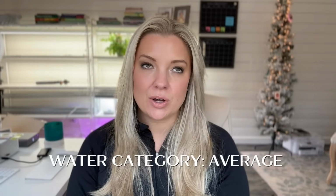So let's start with the middle of the road category, and that is average. Sometimes you'll see it written as regular. And what this means is you want the watering to be pretty consistent and you want it to be pretty consistently moist, but you do want to allow that plant to dry out. So basically, if it's in a pot and you were to touch the top of the soil, you would want it to feel dry before you watered it again. And so this is what we think of as average watering.